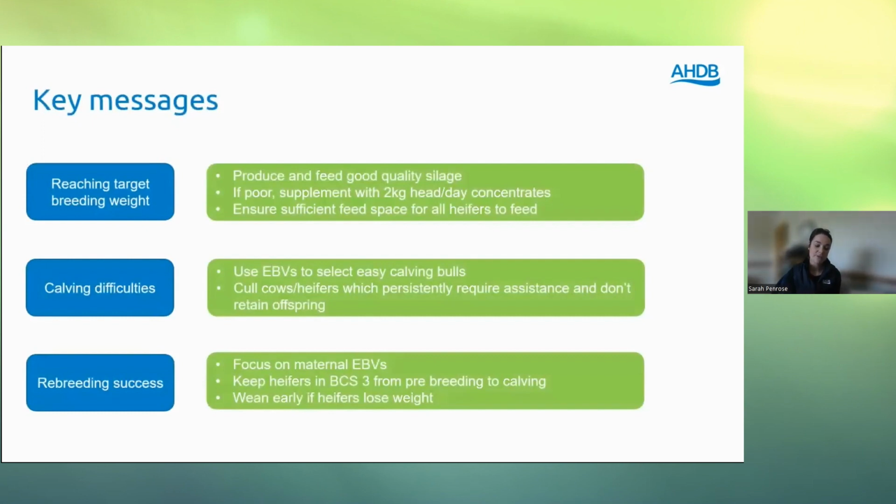And the third thing was rebreeding success. So this is probably the most tricky stage when we're calving heifers at 2. So again, if we can focus on maternal EBVs, making sure we're looking at fertility and selecting for fertility, that will help. And like I say, keep those heifers in body condition score 3, and also look to wean early if the heifers look to be losing substantial weight.